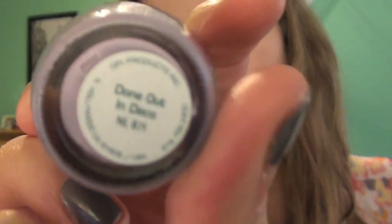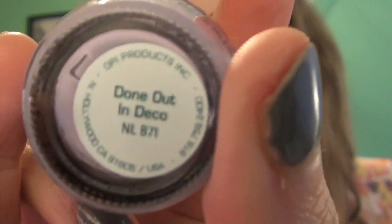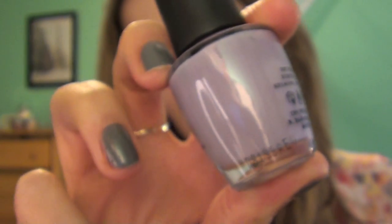the rainbow is purple! Is it Done Out in Deco by OPI? Oh, thumb. Move thumb. Anyone else watch Spy Kids? Love that movie. Done Out in Deco, and it's just this pastel lilac purple color. I absolutely love this.